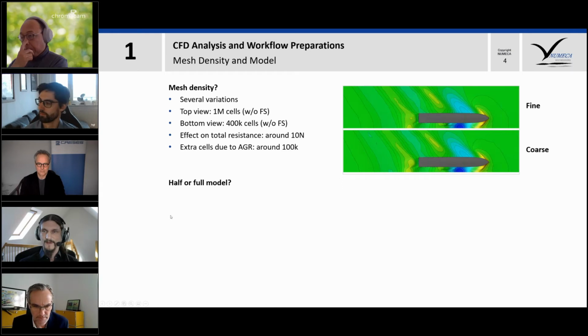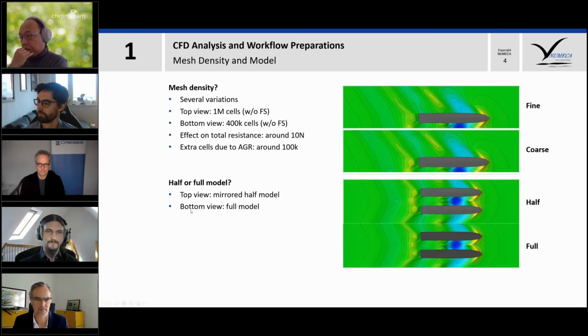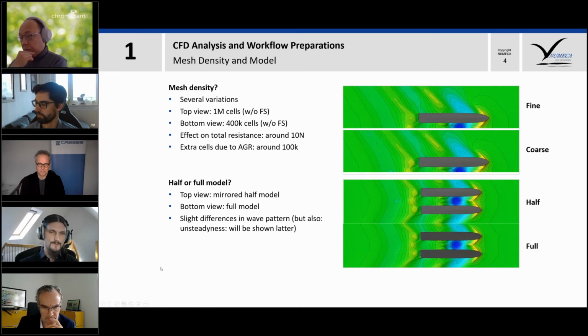And another thing, this is a catamaran, and the question quickly arose, can we actually do a symmetry plane simulation? Is that valid? So we made the comparison. We have here now the half model. The simulation is mirrored, but the domain is really half. And compare it to the full thing using the same mesh settings, of course. And you see there's some very, very little differences. And also when we compare the resistance values in our monitoring tools, the difference was, in this case, around about 2 newtons, which is quite negligible, we would say.